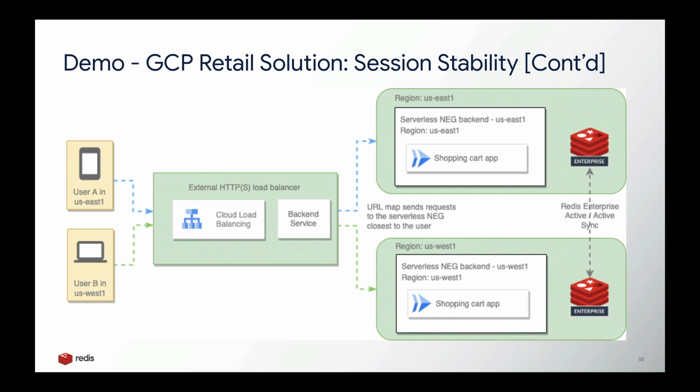To sum up, during the whole time, Redis Enterprise active clusters continue to keep the shopping cart sessions in sync between the GCP regions to protect the retail application from any service outage or regional failures.